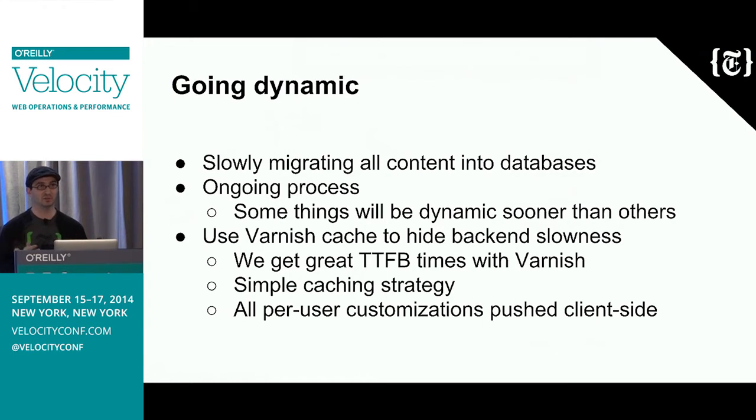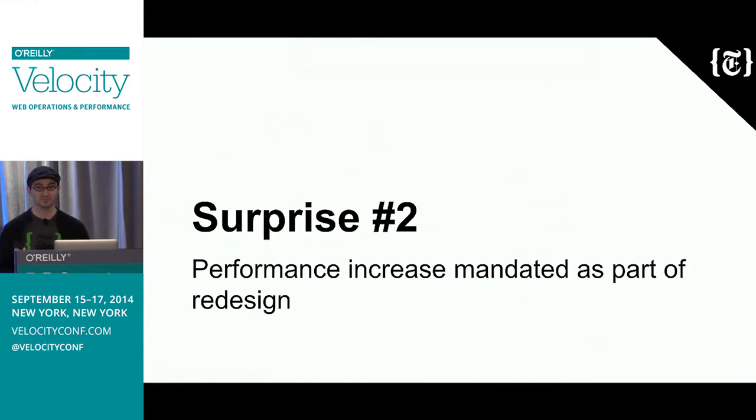We push most of the client customization code to JavaScript on the front end. And so the story doesn't change unless somebody changes it. So we end up with a very simple caching strategy. You take the story, you put it in cache, and if it's not accessed in a while, it'll eventually drop out. So things are very simple on the server side. Which leads us into our second surprise.